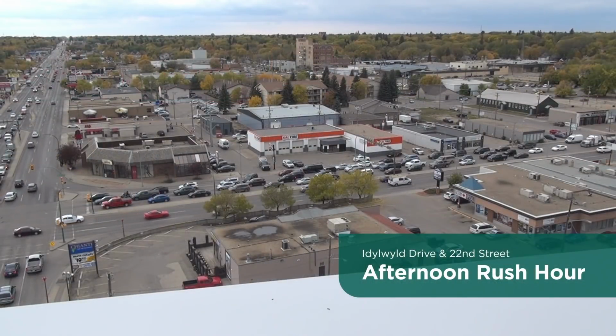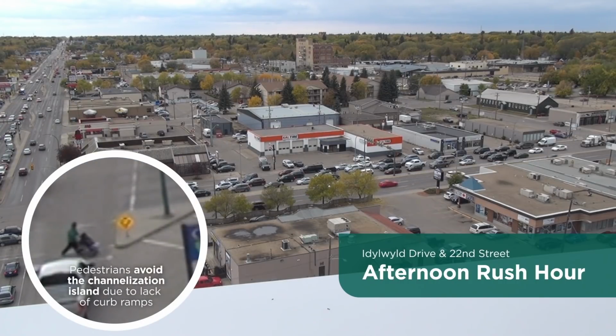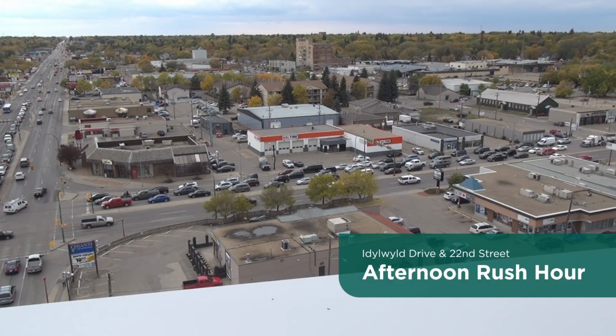This video highlights in the bottom left, you'll see a pedestrian pushing somebody in a wheelchair, and they avoid the island because there's no ramp to get up there. So they're stuck on pavement for a longer period with traffic, which again is an unsafe condition.